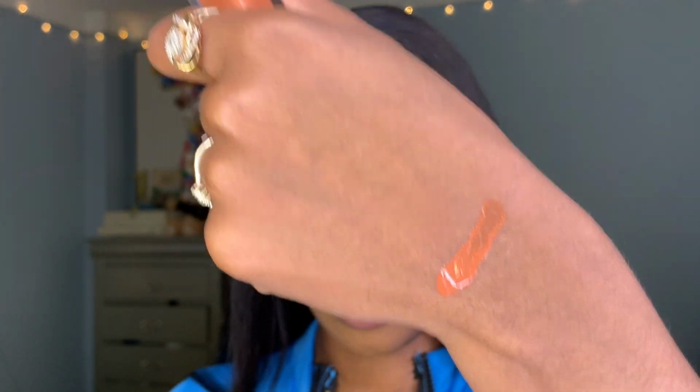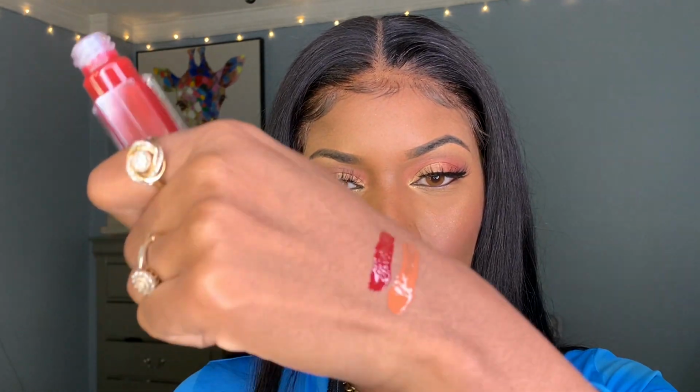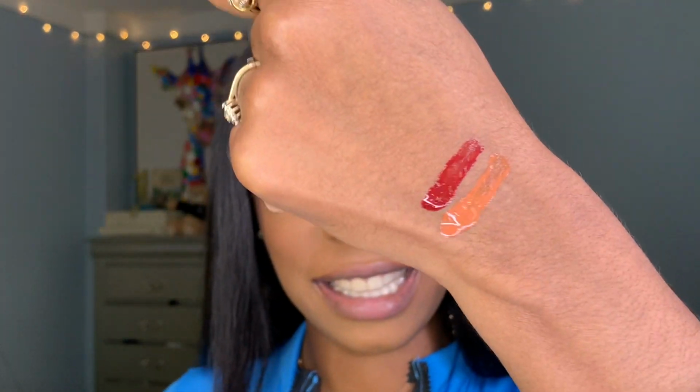So here we got Honey Waffles. And then we're going to swatch Fruit Snacks next to it. Ooh, this pigment is crazy. This looks exactly like a straight matte lip when you put lip gloss on top. There's like no lip gloss I found that has that real bright pigment, and I think that changed today.